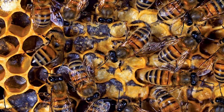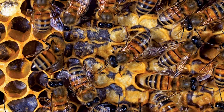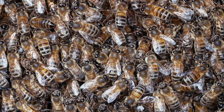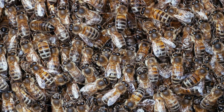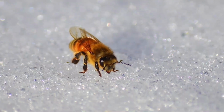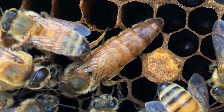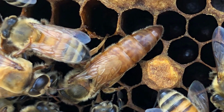Honeybees, for example, cluster together inside their hive, vibrating their bodies to generate heat. This remarkable strategy keeps the queen and her colony warm, even when outside temperatures plummet. On the other hand, solitary bees, like mason bees, spend winter in a dormant state within their nesting tunnels.